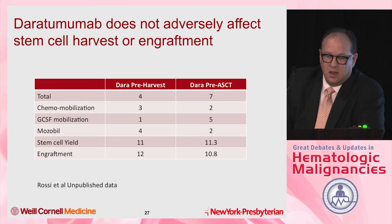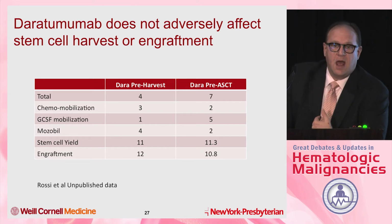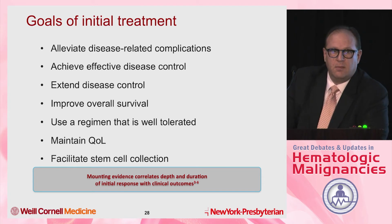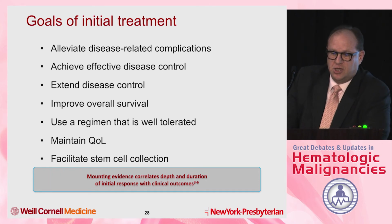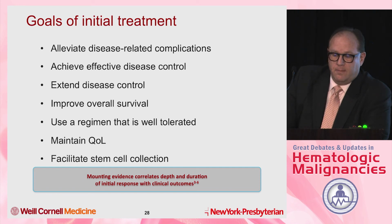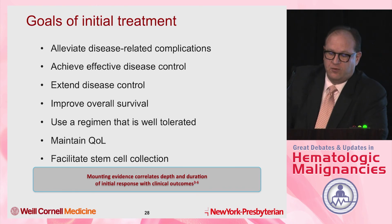So in summary, it appears safe from data from the European group and also from our own data. To finalize my argument in favor of combining monoclonal antibodies to IMiDs as a novel induction regimen, I would say we fulfill the reduction of the comorbidities associated with the disease. We achieve good disease control. We achieve a robust control that can be translated into progression-free survival and perhaps overall survival. It is well tolerated, and it looks like it will not interfere with the stem cell collection. I hope that I have answered the question for this debate, and I thank you for your attention.